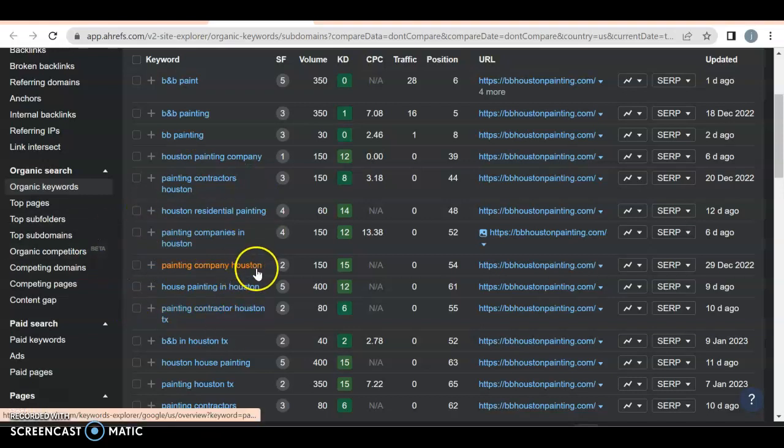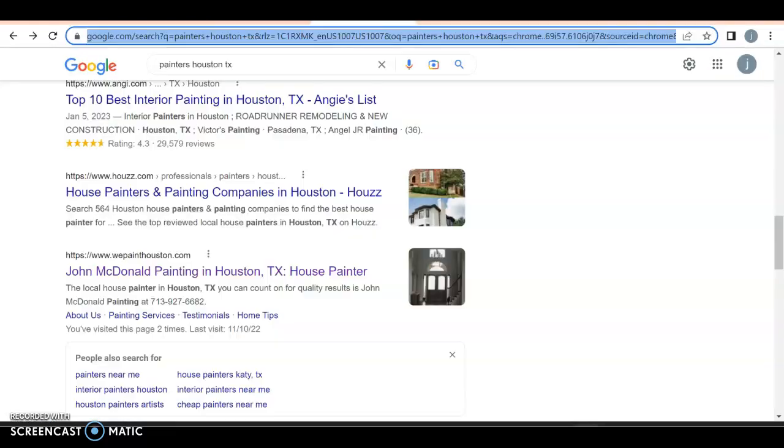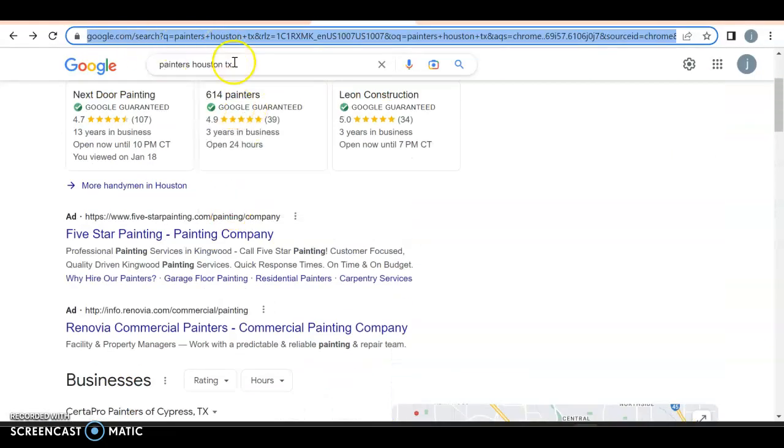You definitely want them to be location and service specific. The only issue you're having right here is you might not be hitting all of the types of keywords you want. House painting, Houston house painting is great. 400 a month, 0 because you're on page number 6. You're not ranking for any of the keywords that you have on your website. So let's take a look at a different keyword, right?